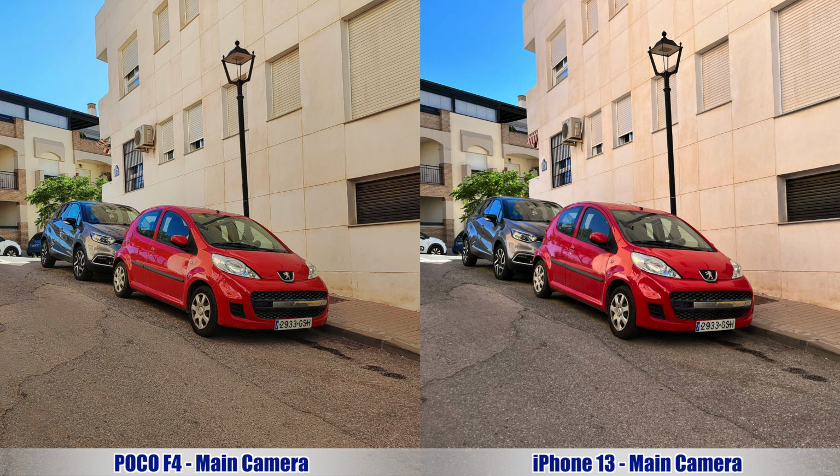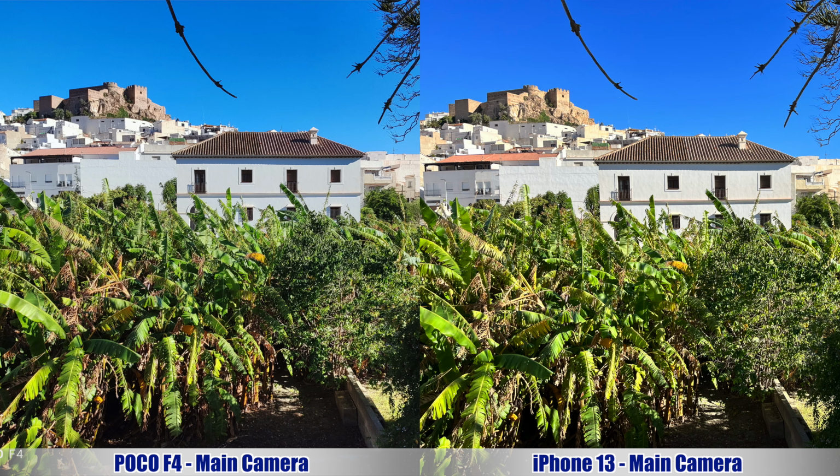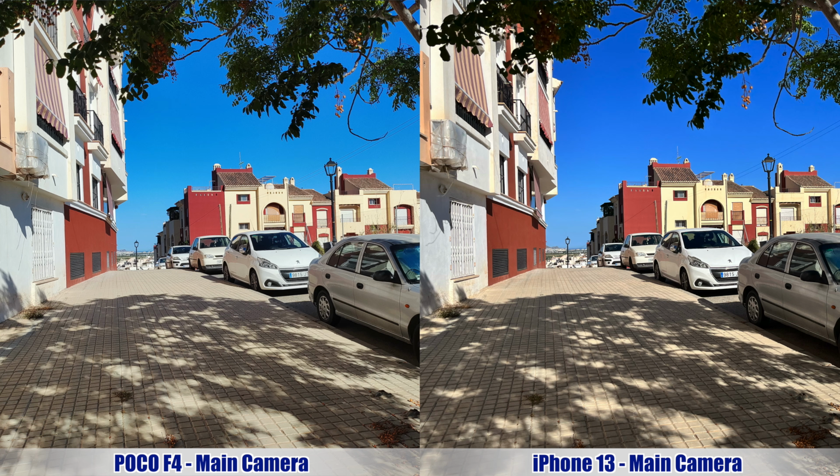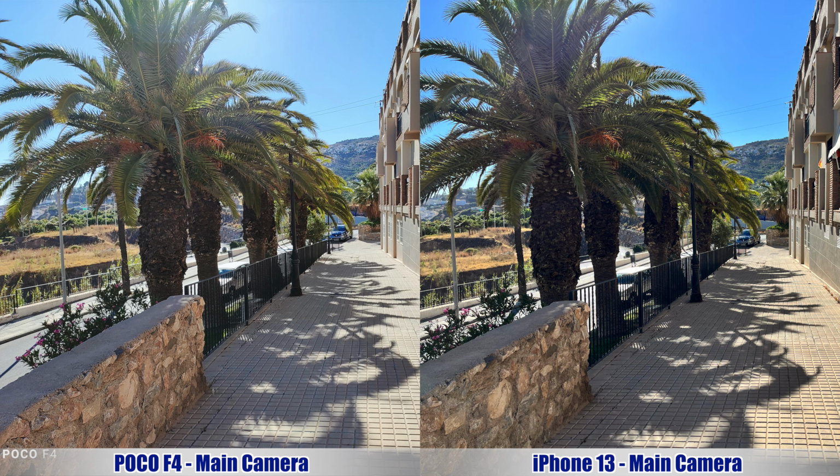So if you're looking for the pictures that stand out a bit more, that pop a bit more, you're probably gonna like the pictures taken by the POCO F4. But overall, you can't really go wrong with the iPhone 13 or the POCO F4 taking pictures during the day with that main camera. So I'm gonna let you guys watch a few more pictures and I will be right back.